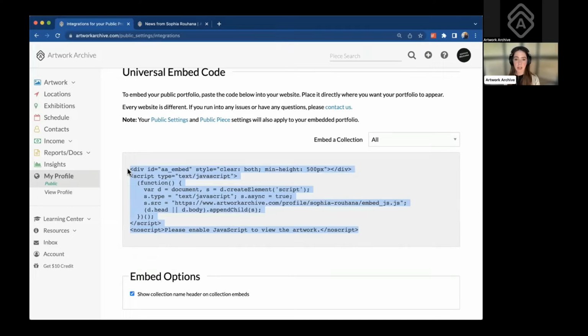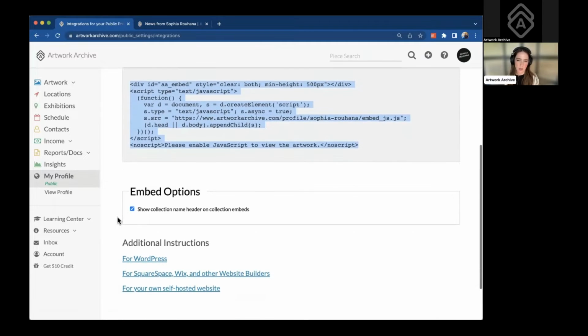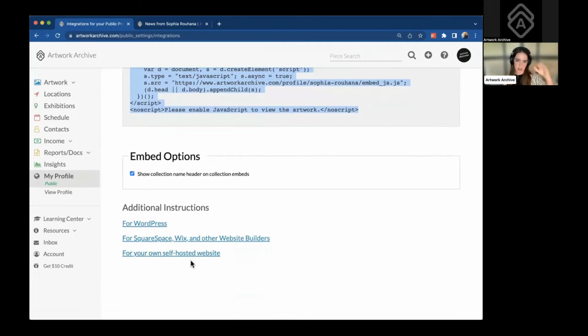It will then mirror whatever changes you make and automatically update on your website from your Artwork Archive account. So there's no coding necessary, which is amazing. You don't have to worry about double entry. And for a more step-by-step guide on how to do this, you can scroll down to the bottom of this page and you'll find additional resources for some of the major website providers.